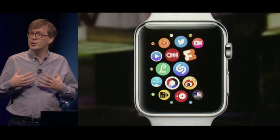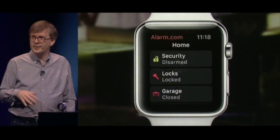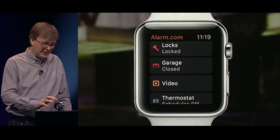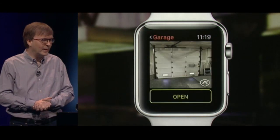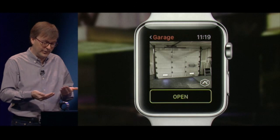And now I can actually control the garage door remotely with my watch. I've got this great app from alarm.com, and my garage door is hooked up there. You can see I've got my information about my house. The locks are locked. The garage door is closed right now. If I'd like to change this, I can just tap on the garage area here. And I have a camera as well pointed at the garage door. And I'm seeing a live feed of the garage door here right now with an open button.